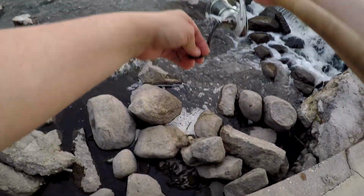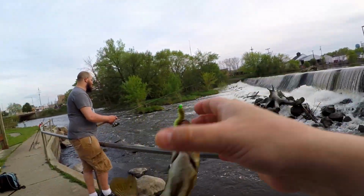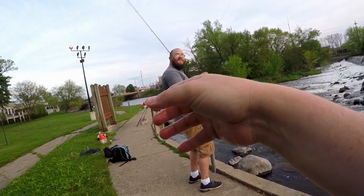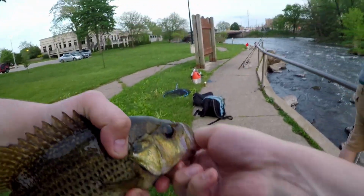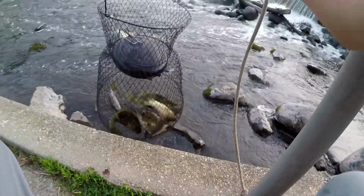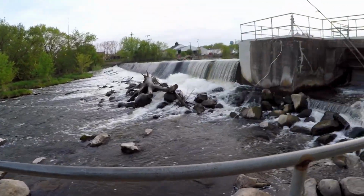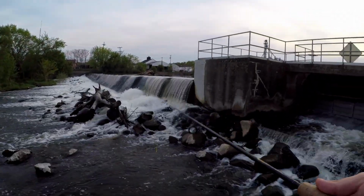There we go. Oh, that's a big one. Look at the size of that one. Wow. That's a honker. My wife's got a smallmouth down there. I got a rock bass. Look at that. That's a honker. What do we have so far? Look at all those. That's a good meal right there. So my wife just caught a smallmouth. I just caught a big honking rock bass.